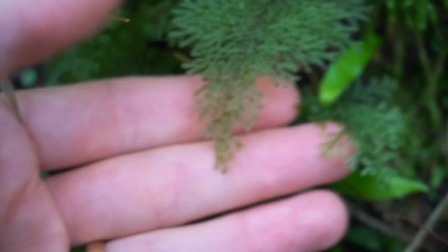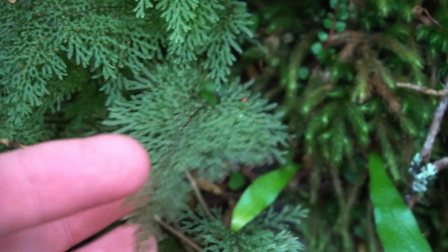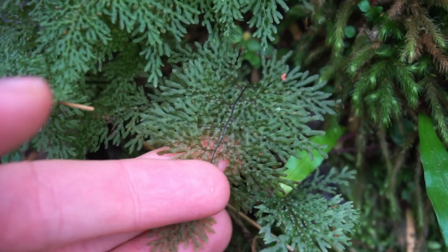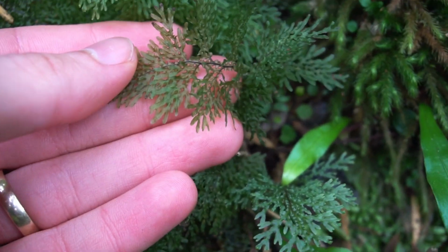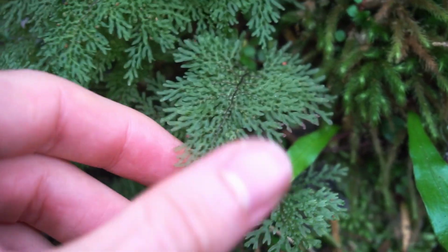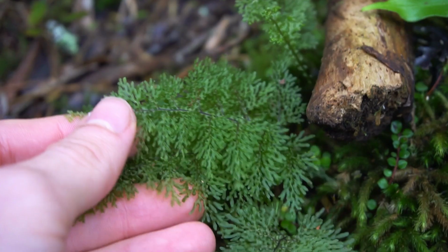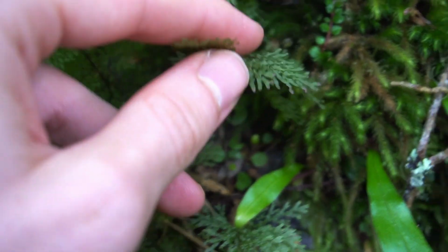But otherwise, yeah, this species is in the same genus as Hymenophyllum nephrophyllum, the kidney fern, which looks absolutely nothing like this one, which is pretty crazy, but it happens to be in the same genus, so it must be closely related. It's a bit weird to think. It's just crazy how varied ferns can be and still remain closely related.